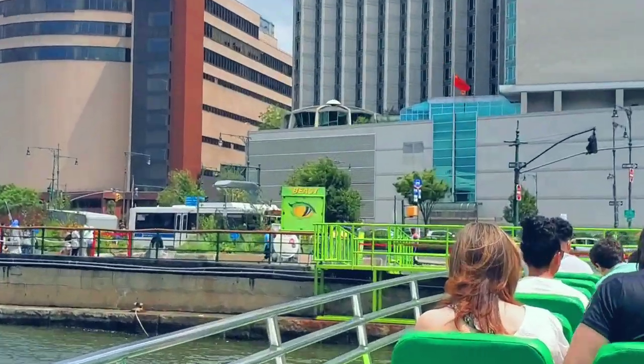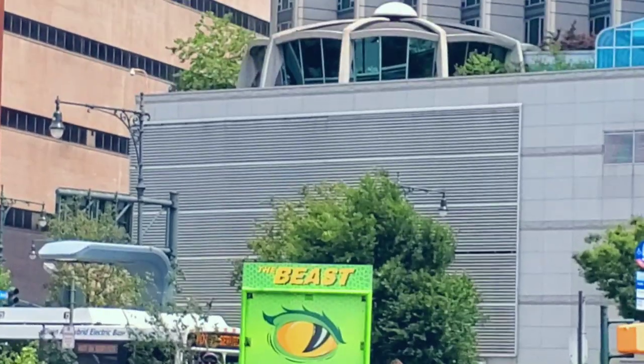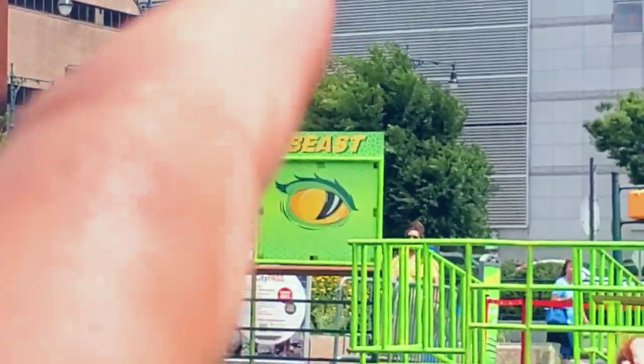Hold on. Let me see, because they got this joint. It's over there, the Beast in the corner right here. You see it? It's right there in that corner right there.